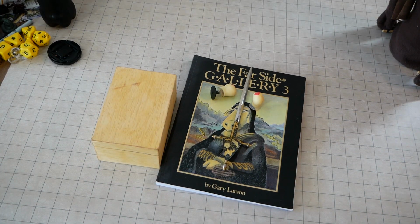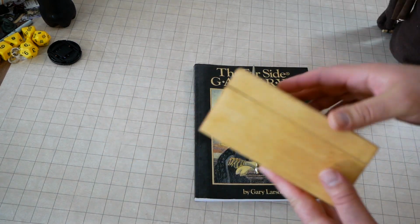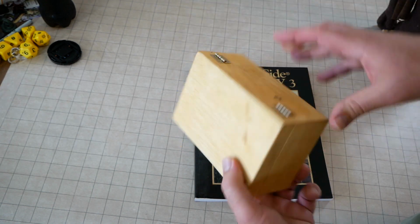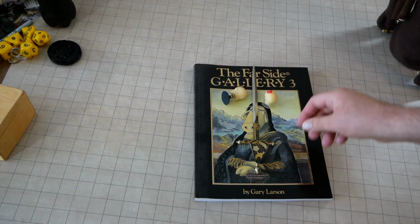And here's what I got for $1 at the Goodwill by the pound. Now, they changed their rules. Everything's a little bit cheaper. I got a nice little wooden box here. Always can use one of those for something.